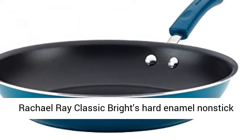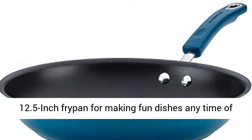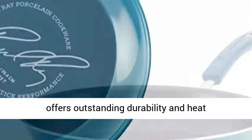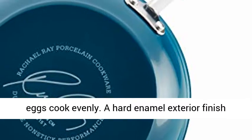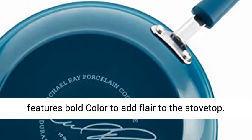Reach for this Rachael Ray Classic Bright's Hard Enamel Nonstick 12.5 inch Fry Pan for making fun dishes any time of day. The sturdy construction of this super functional frying pan from Rachael Ray offers outstanding durability and heat distribution, so turkey bacon strips or scrambled eggs cook evenly. A hard enamel exterior finish features bold color to add flair to the stovetop.